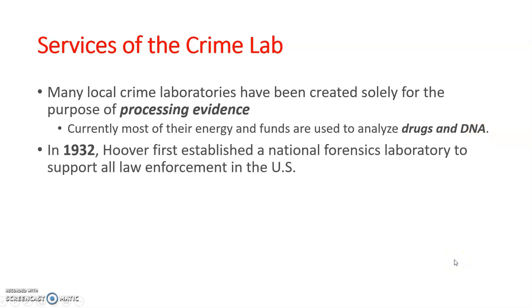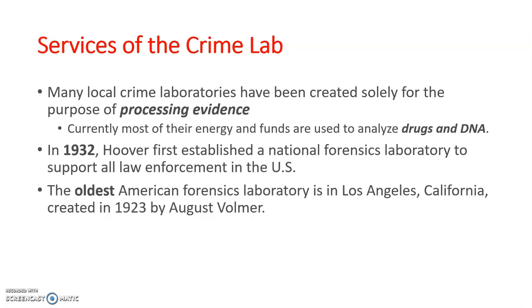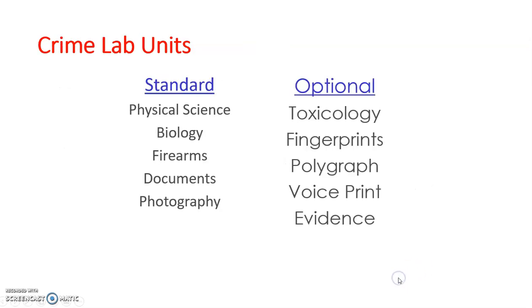In 1932, Hoover first established a national forensics laboratory to support all law enforcement in the United States. Hoover was the director of the FBI at that time. The oldest American forensics laboratory is in Los Angeles, California, and it was created in 1923 by a gentleman by the name of August Vollmer, or August Vollmer, depending on how you want to pronounce it.